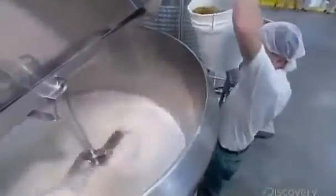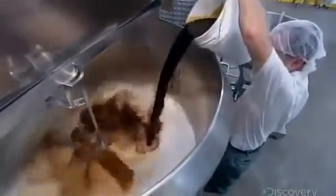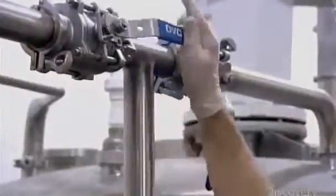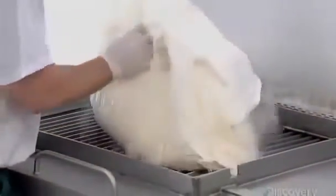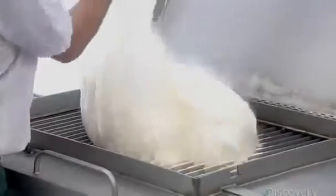If they're making a powdered flavoring, then from the kettle, they pour the liquid into a mixer containing water, gums, and starches. These keep all the ingredients evenly blended. Then they open a hatch and drop the mix directly into the spray dryer. The machine uses high pressure to transform the liquid into a fine mist, then heat to dry the mist into powder particles.